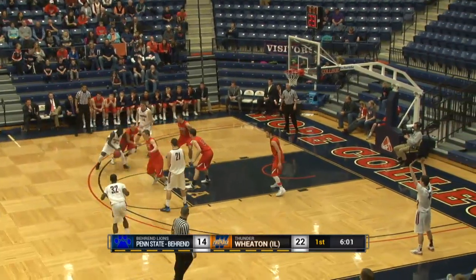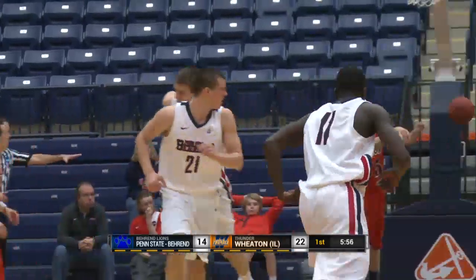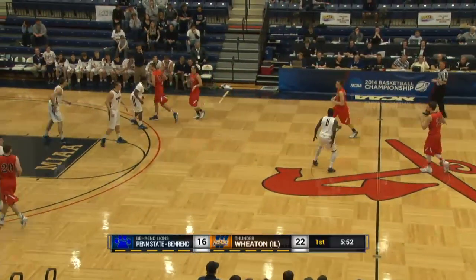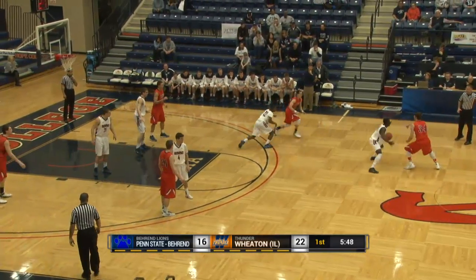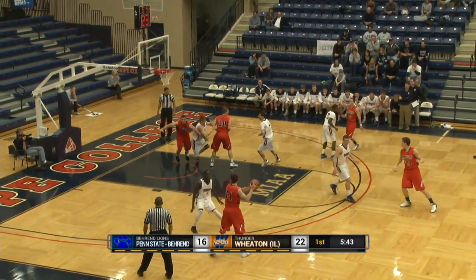Nothing but net shot. Wallace on the left side, drives middle. It is that same pull-up, step-back jumper that Wallace is making a living off of tonight. That release is just so quick, too. It's hard to get a good contest on Wallace's shot. You'd love to see Penn State with a defensive stand here at least.